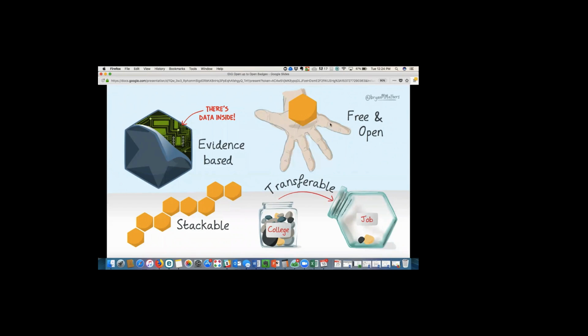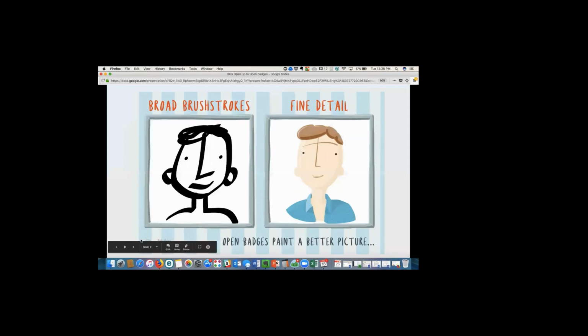They're free and open, so they're not siloed, not necessarily tied to one institution or issuer, and they're transferable. You can decide what you want to do with them. It's up to you. Like I have my passport, I have lots of badges in there. Some are set to public, some are set to private. I can make a portfolio page appear depending on what I wanted it to be used for. So if I was applying for a job, for example, and I just wanted to show 5 of the 10 badges I've attained, I can do that.